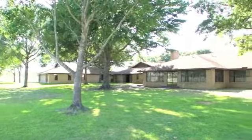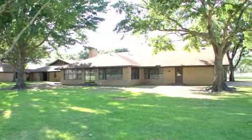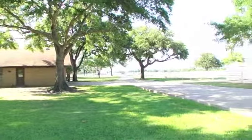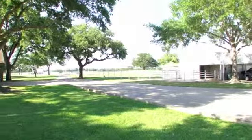Outside, stone patios, shade trees, a lush green lawn, and white iron fencing complete the well-maintained lodge-like setting, with a nearby party house that includes a commercial kitchen.